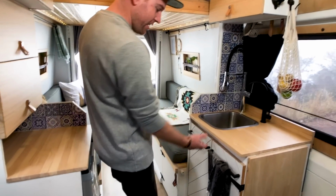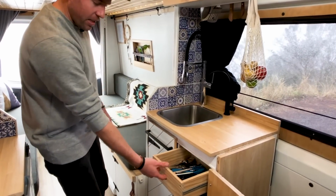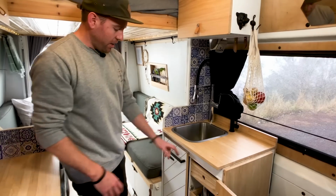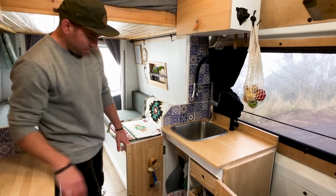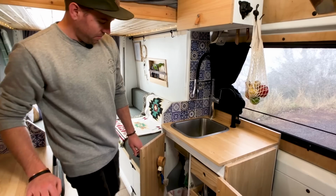So over here under our sink, we've got a couple of drawers. We had to make these ourselves because they had to be quite small. And then on this side, just our bin and a few little bits and pieces, cleaning stuff and things. Mate, you've thought of everything.